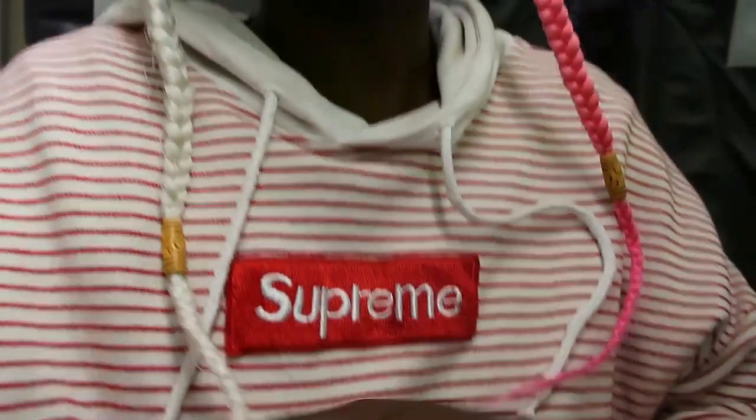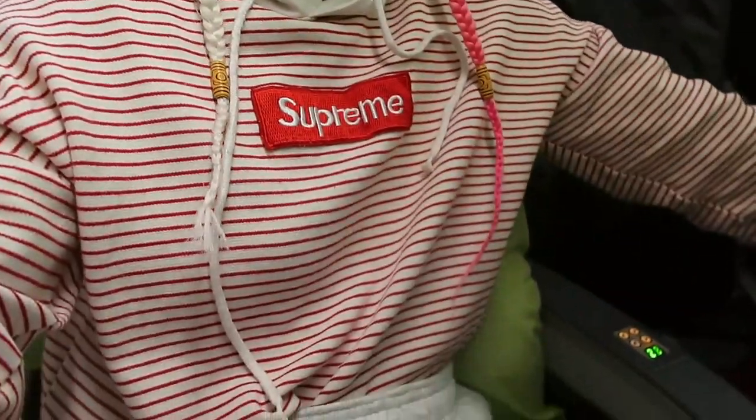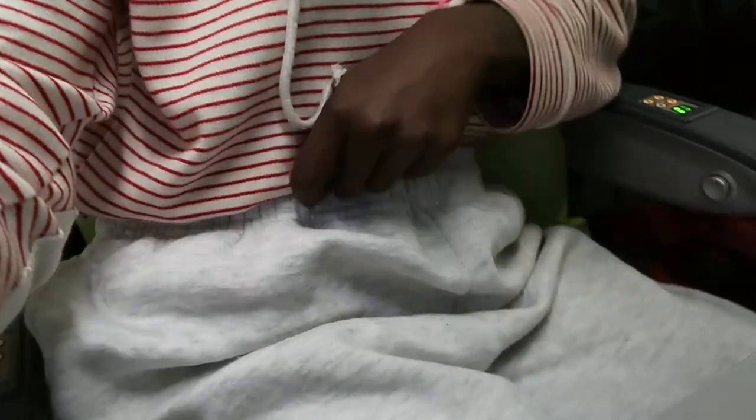By the way guys, I actually got this hoodie from Supreme, thrifted in Kangemi for 20 bob. There's a reason that thrifting will always flourish in Nairobi. Everyone is so interested, it's so cheap, and you get such good designer stuff. So I got the Supreme jersey. That's my travel OOTD. And I'm wearing some white sweatpants. I'm super comfortable.